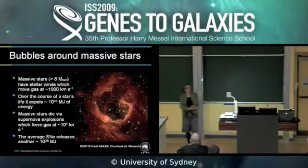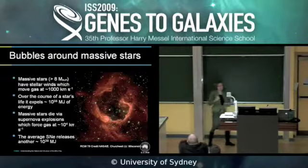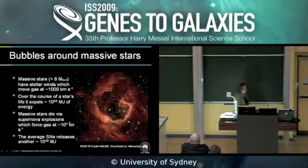It's cruising into the gas around it, all these stellar winds and supernovae, pushing everything that's in front of it away, and also heating up and ionizing things a bit. So this snowplow effect creates a nice little bubble of the gas around it. And this is what we're looking at here.